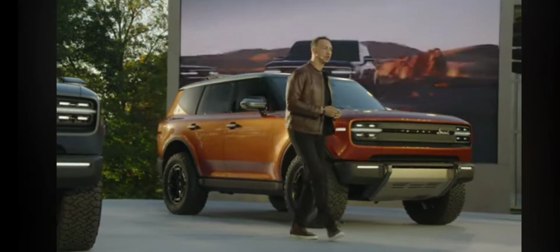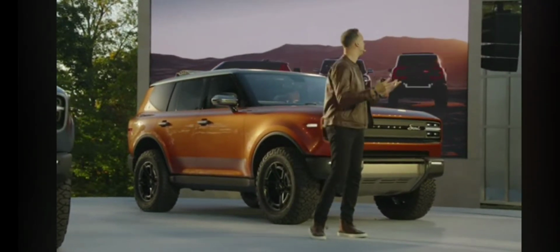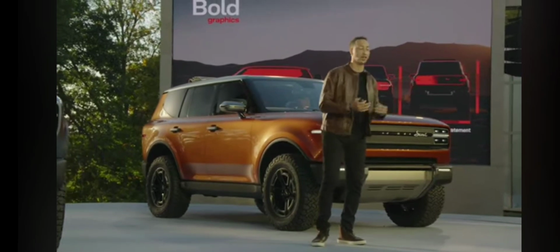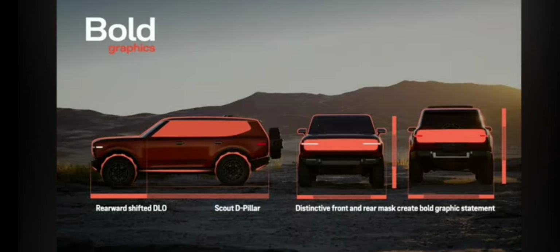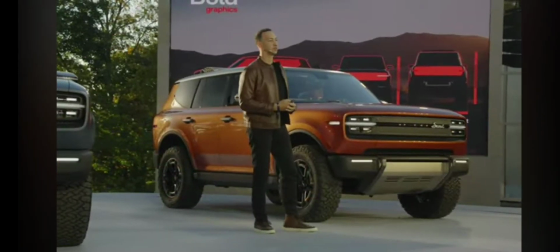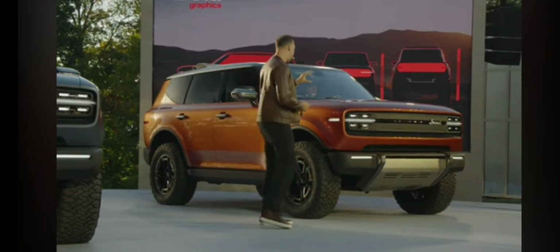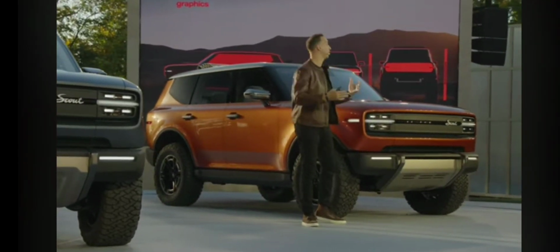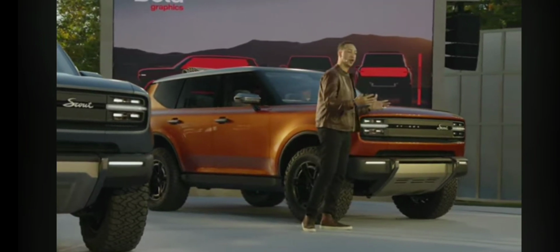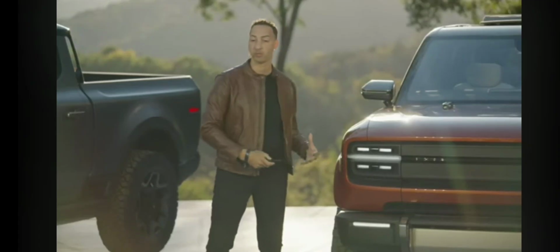After we look at the proportion, we think about how we treat the graphics on the vehicles. The first thing you'll notice is that DLO graphic, daylight opening. It's a designer term that we use. That daylight opening is very reminiscent of the Scout 2, and we wanted to make sure we captured that. Contrasting that with the shoulder, that softness comes from the Scout 80, the beautiful form language. But then the graphics on the front, both front and rear, these front masks and the rear mask, are the proudest points of the vehicle, both coming and going. The only thing that sticks out further than them are the bumpers that are meant for protection.